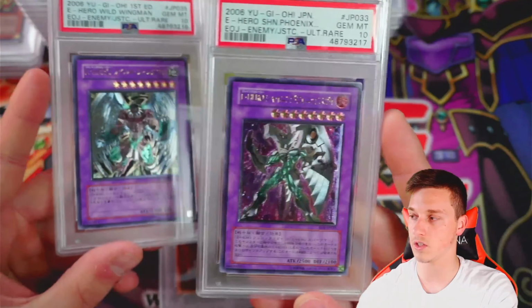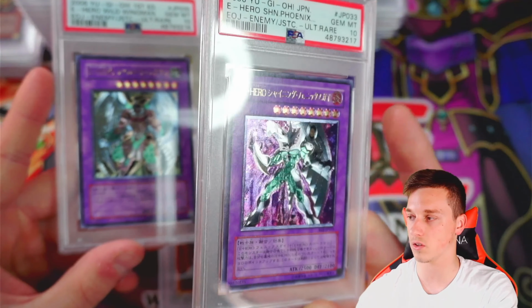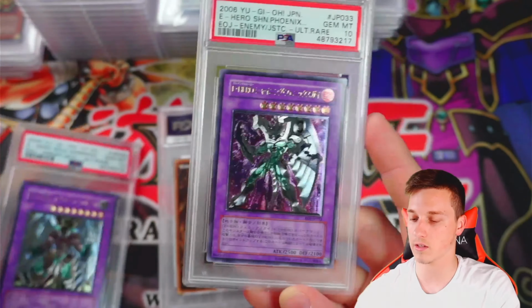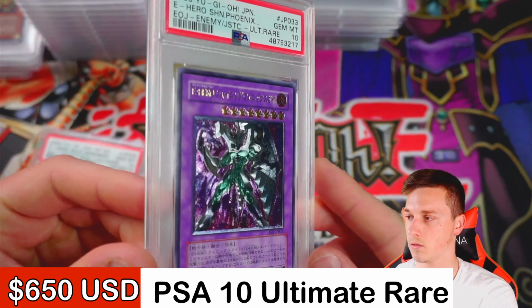And these ultis just look ridiculous. They're so insane. They're so nice looking. Look at the wings on this dude here. So nice. So the price for Phoenix is coming up on screen now.